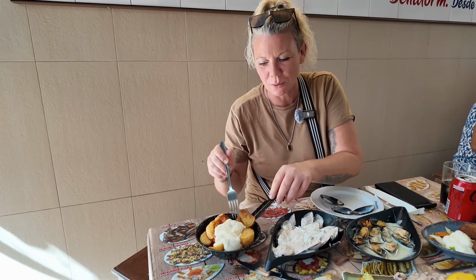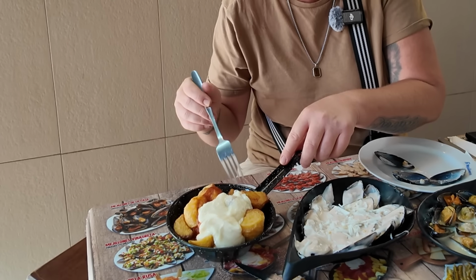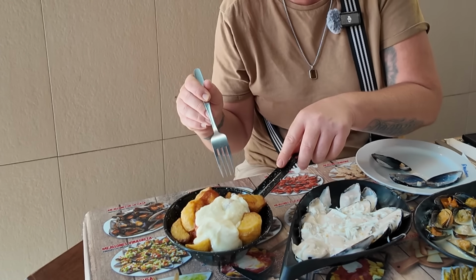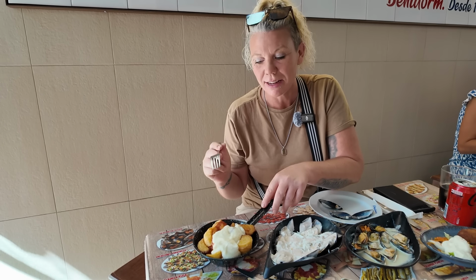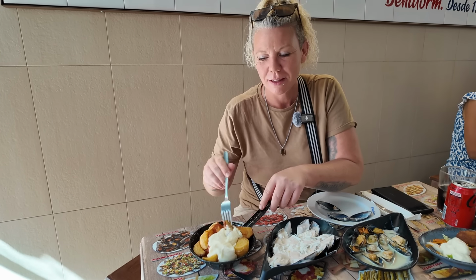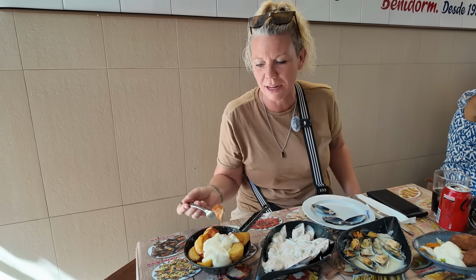Patatas bravas next, one of my favourite Spanish tapas dishes. Cubed potatoes with a spicy sauce, and you get a big lump of alioli on top here as well. For me, alioli is probably the best thing in Spain. Let's have a go at these. So I've had a nice dunk in the sauce there. Oh yes.